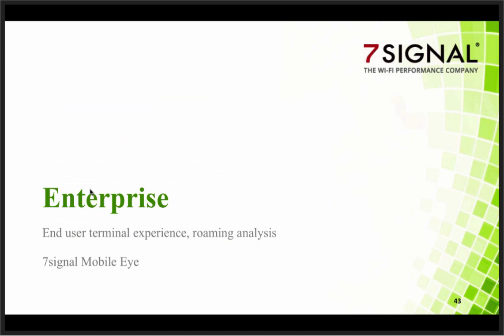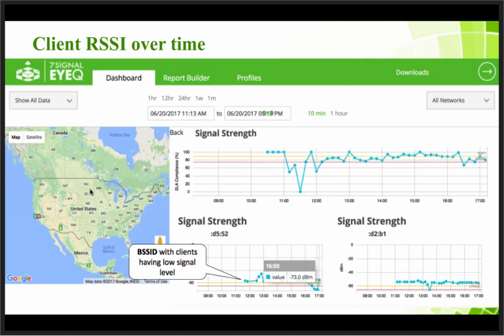All right. Then finally, an enterprise example, and this example is with our 7signal Mobileye product, which uses agents which go to the Windows, Mac, Android devices, and here you can see signal strength compliance. So we have certain thresholds for meeting the minimum signal levels as measured by the client devices. So you can see here first compliance, how compliant is the signal level against the targets.